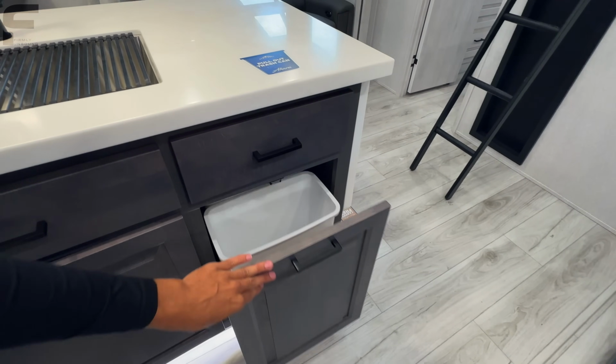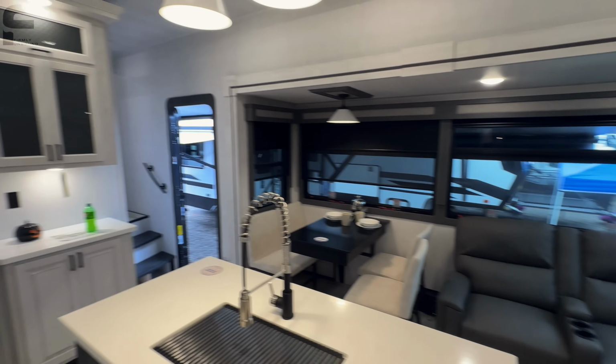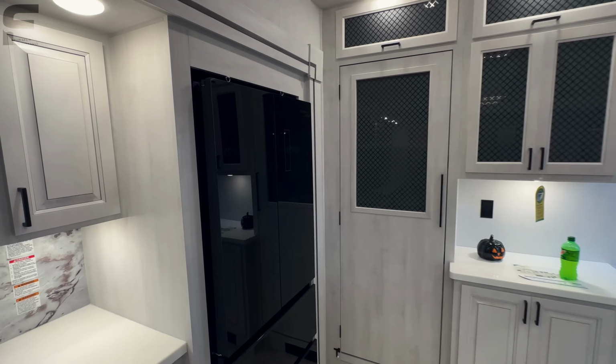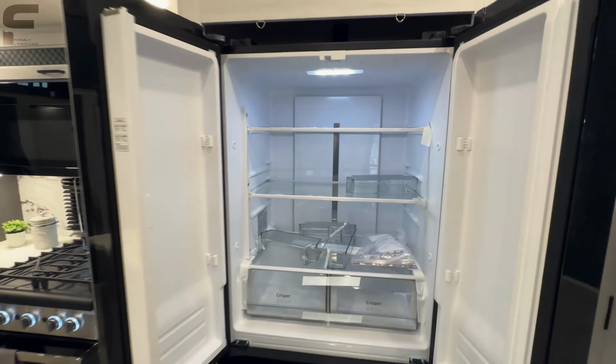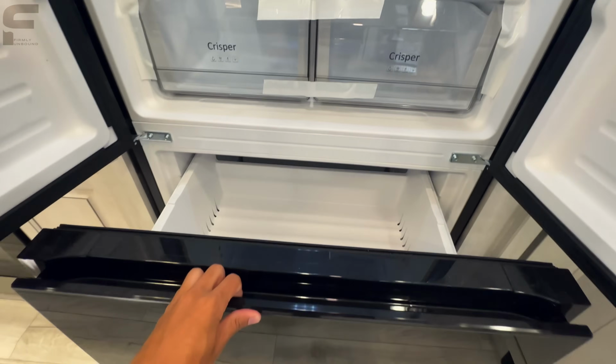So really like what I'm seeing so far from the Ahara, it is definitely a nice, well-equipped, full-time living fifth wheel. You have a 12-volt residential size refrigerator. This is an Everchill refrigerator. So you open this up and it has the French style doors. You'll have the shelving that they'll build in or put in. And then you have 2 pull-out freezer sections.